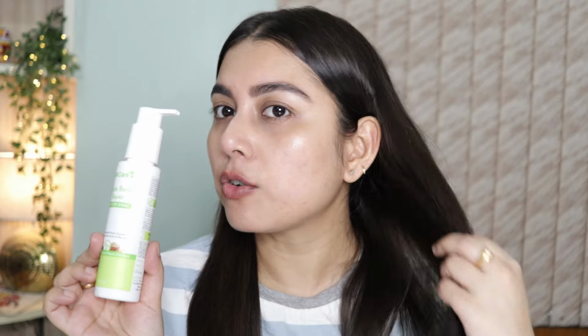You don't even need a hair serum if you use this. So this is something I've been loving lately. It hydrates, moisturizes my hair so well. It makes my hair soft, smooth, silky, shiny, and oh my god, I'm obsessed with this one. Whatever dryness and damage I had in my hair, it repaired all of it. Okay, my hair feels so nice and smooth right now. I hope you guys can see. Also it gives a beautiful shine to my hair, which I absolutely love.